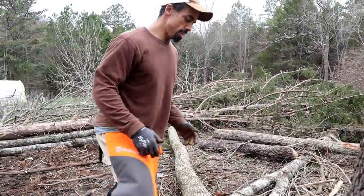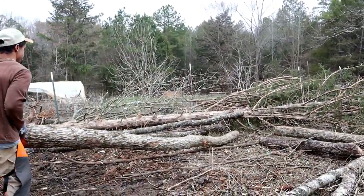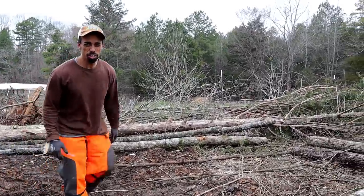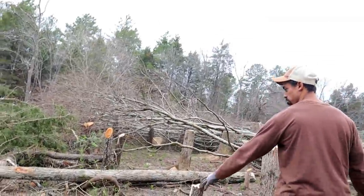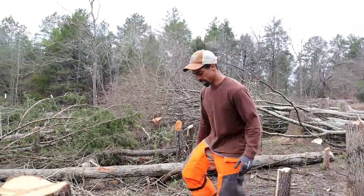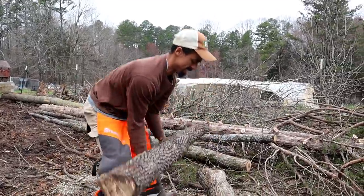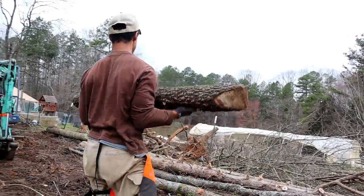Getting some squats in, working the back and core. Because if you don't use it, you're gonna lose it. This one right here is bigger, so I'm gonna need to move that one with the excavator. All right. Actually get some curls in as we're doing this one. There we go.